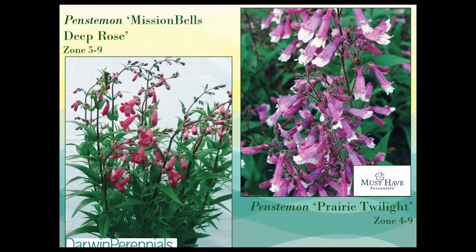New on the left from Darwin Perennials, Mission Bells Deep Rose is a zone 5 perennial that will bloom in not very many weeks from a 50 plug. Also on the right is Penstemon Prairie Twilight, a zone 4 Penstemon from must-have perennials in a unique bicolor color.